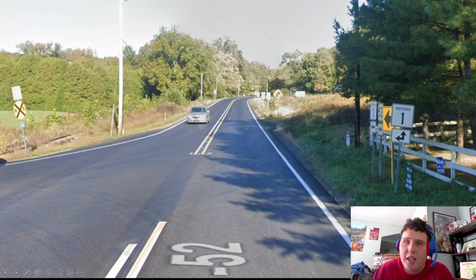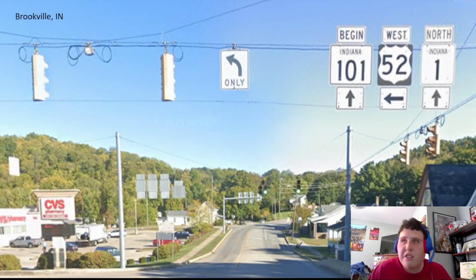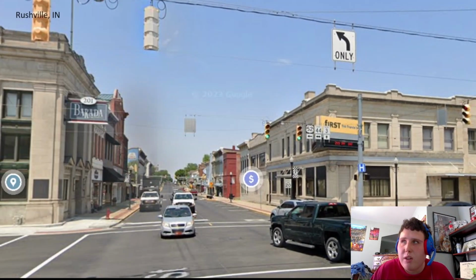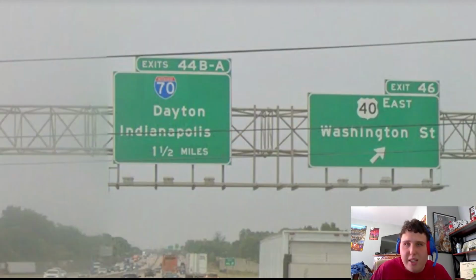Here we're meeting Indiana State Highway 1, and Highway 1 is going to actually be concurrent with those two. Brookville, Indiana. Here is US 52 splitting off from Indiana Highway 1, and 52 is now going to be heading west to Rushville. In fact, we have a mileage sign which mentions Rushville, which is 30 miles away. Here in Rushville, we're actually meeting Indiana Highway 44 and Indiana Highway 3, while 52 is going to continue west to Indianapolis. Here in Indianapolis, we're going to be joining Interstate 465, and here we're meeting Interstate 70 and US 40.